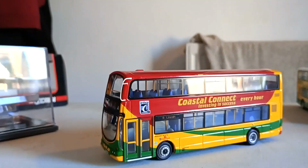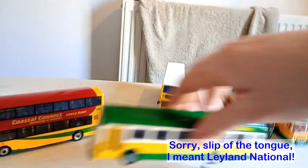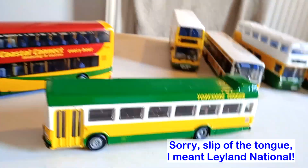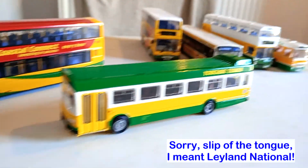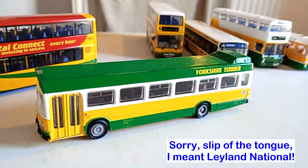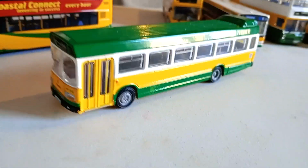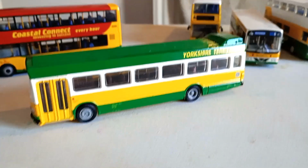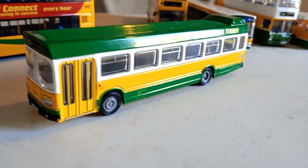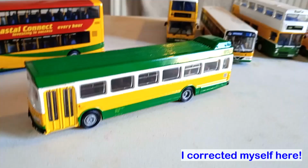I bought it anyway because several months ago I bought the Leyland Atlantean in Yorkshire Terrier livery, because although there wasn't a RoadCar bus modelled on a Leyland Atlantean, there was one with a similar looking livery called the Yorkshire Terrier, which was another company owned by Yorkshire Traction Group. And I bought this Leyland National because it was a base design for the Pacer train.